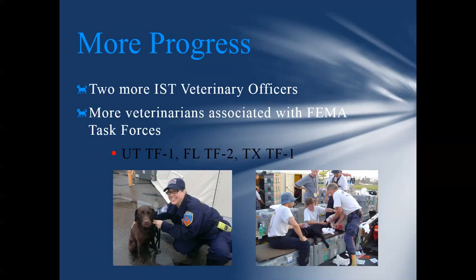So what these things have done is allowed us to get some more IST veterinary officers onto more teams, so that when we deploy 3 or 4 or 5 teams and we have 20 to 40 dogs, we have a veterinarian there to help. The order of priority by the book for our medics is human team members first, canine team members next, third are the victims.